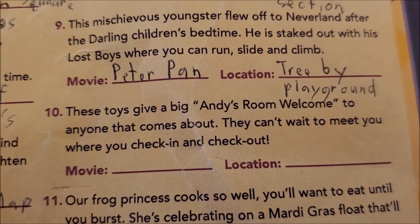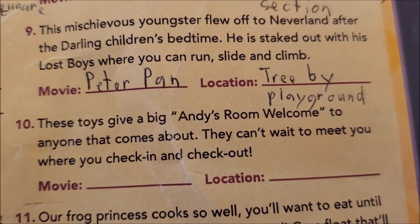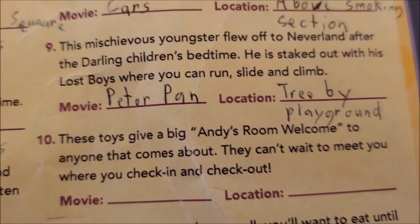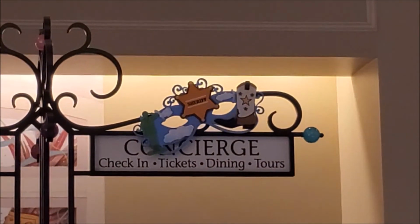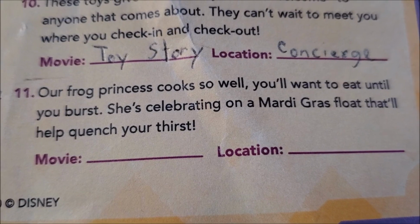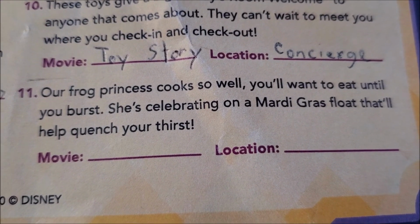Number 10 states, these toys give a big Andy's Room welcome to anyone that comes about. They can't wait to meet you where you check in and check out. And they are right above the concierge desk, straight across there for Toy Story. The number 11, the last one, says, our frog princess cooks so well, you'll want to eat until you burst.